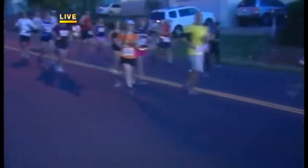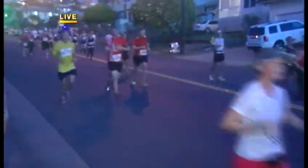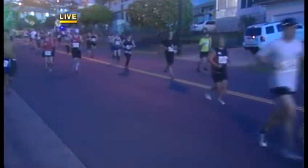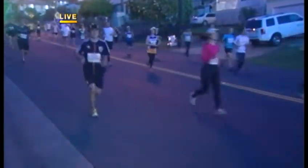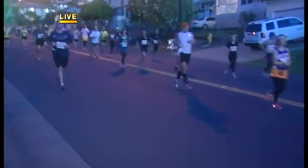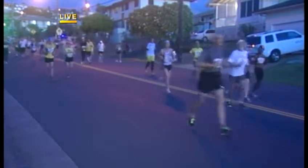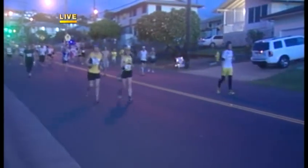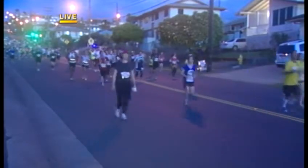And a lot of colorful characters. We see some folks dressed in costumes as they come by us. And we have 10 Kenyans on the men's side taking part in the race. And actually the Kenyan ambassador is going to be meeting them at the finish line. Also at the finish line today, 34,000 malasadas. So perhaps some of these folks are running a little bit faster to get to the malasadas. 26.2 miles when all is said and done.